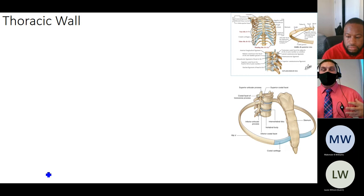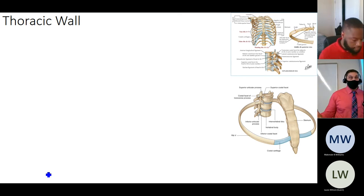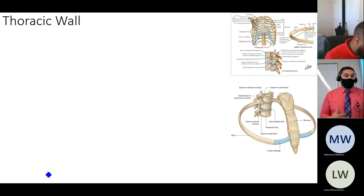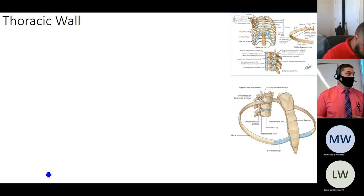So that cartilage is very important for a lot of that pliability. Now, here's the problem. Cartilage can get ripped. Cartilage can get torn. And let's think about this, and this happens quite often. Let's say I have a patient who was involved in a front-end motor vehicle accident. Older car, no airbag.